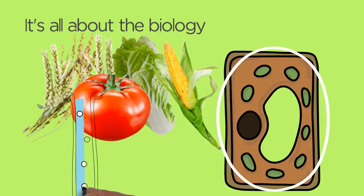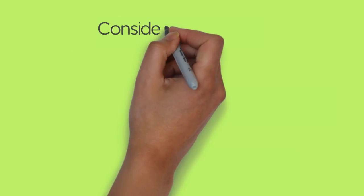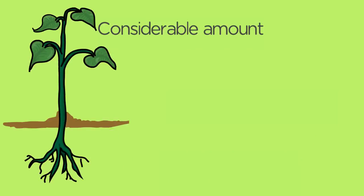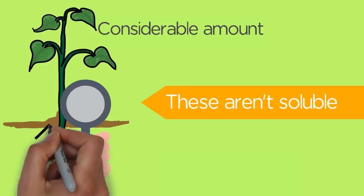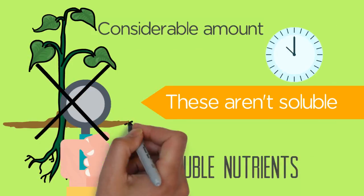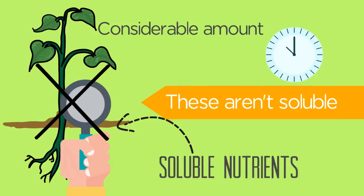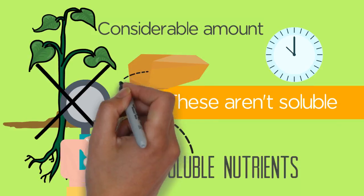Plants take in nutrients from the soil through water, but the nutrients have to be able to be dissolved in the water so that they can be pulled up by the plant roots. There is a considerable amount of plant nutrients that is wrapped up in organic matter and rock minerals. These aren't soluble, so plants cannot use them. Over time, the soluble nutrients in the soil are used up, and plants have to figure out how to receive the nutrients from the organic matter in the minerals.